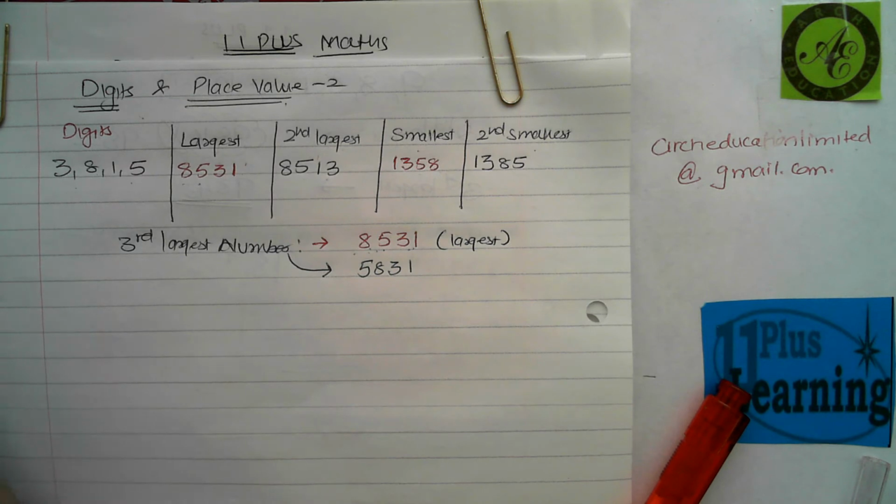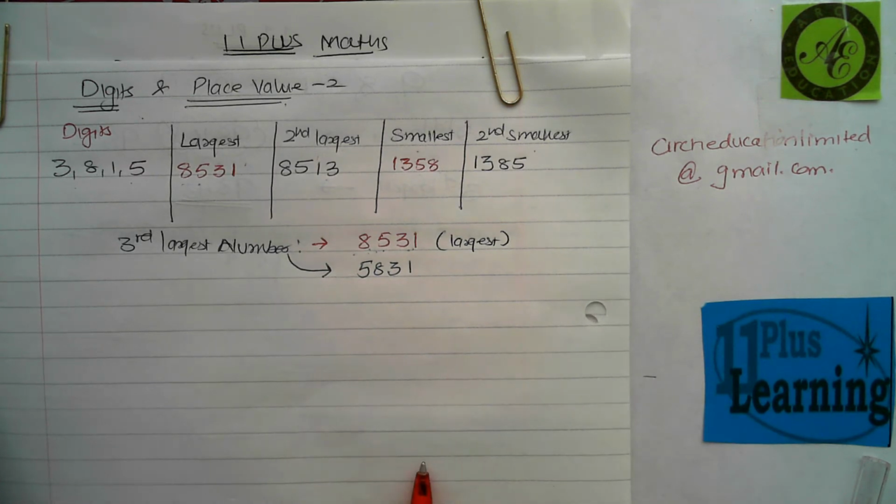I know it's simple, but sometimes we tested on this, and speed is important and accuracy is important in 11 plus, so that's why we're learning.